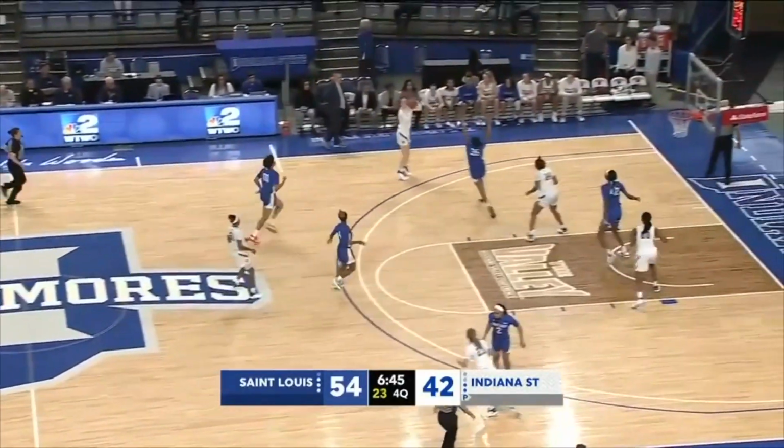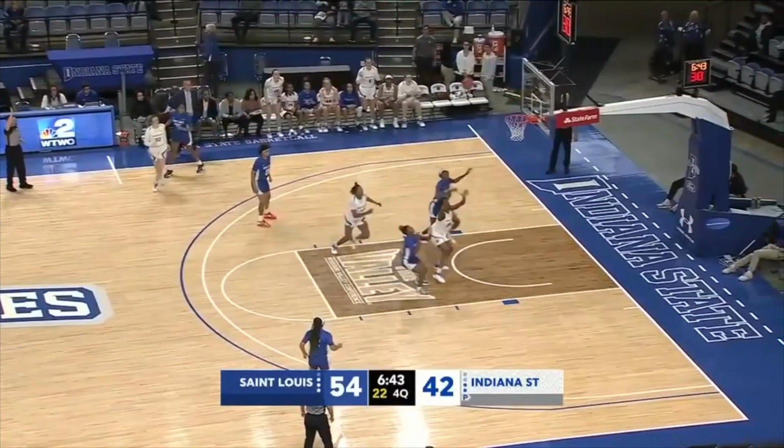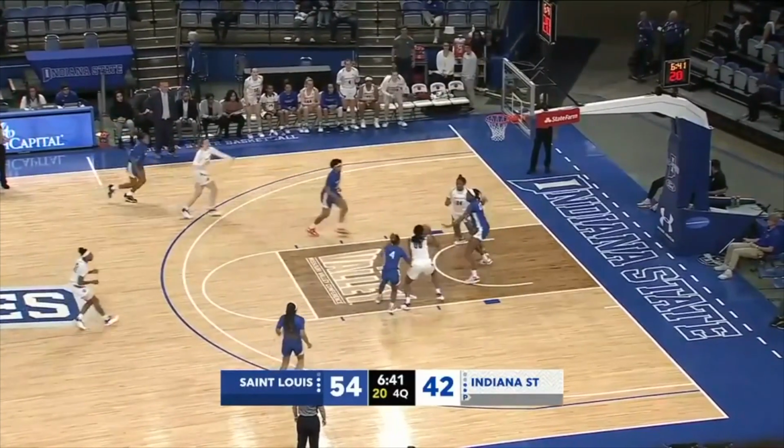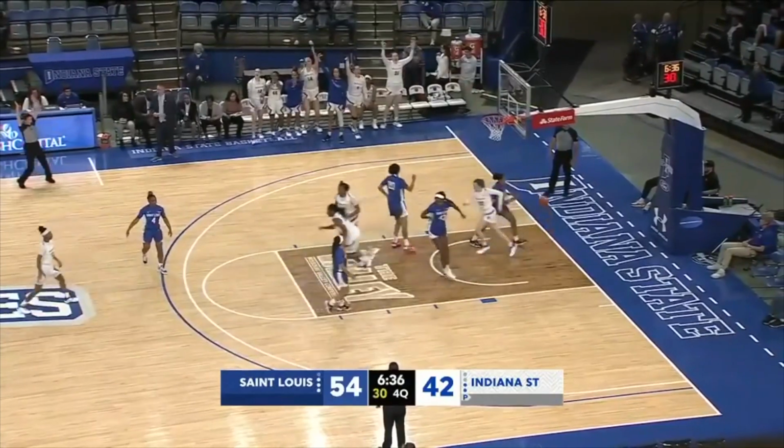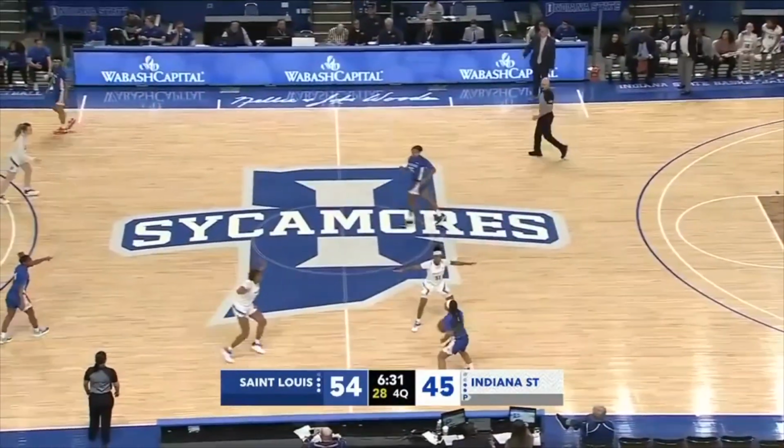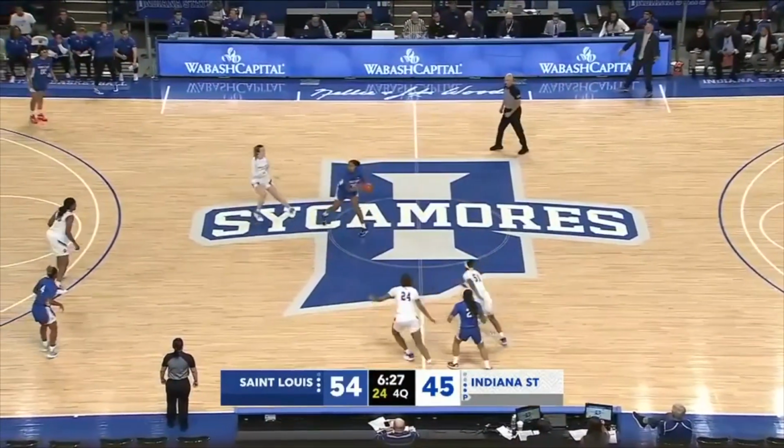Leadership, the transfer from St. John's. This SLU offense relying on her. McMakin's usually their go-to, but she's stepping up in her absence. And a big three for the Sycamores as they are back into single digits.